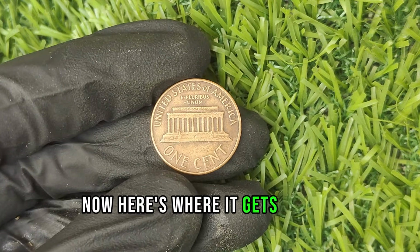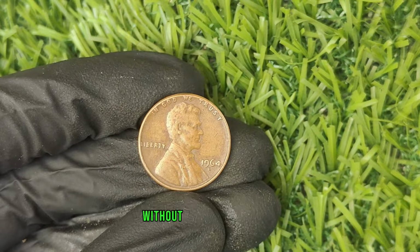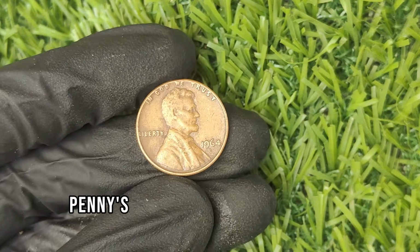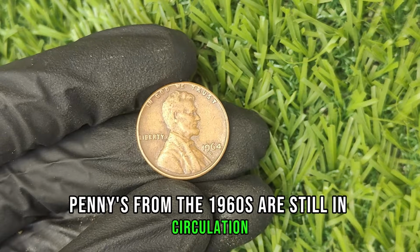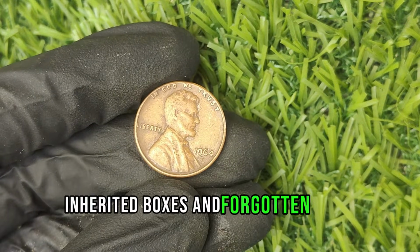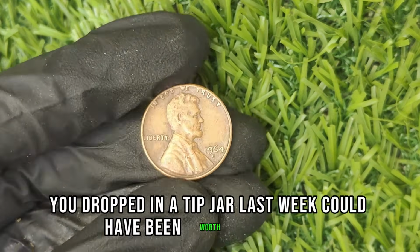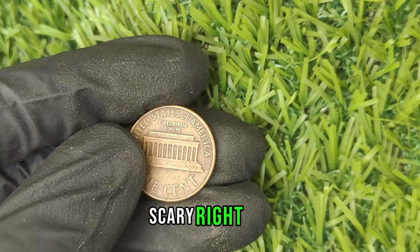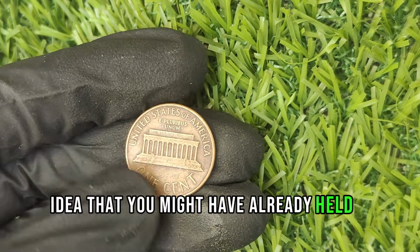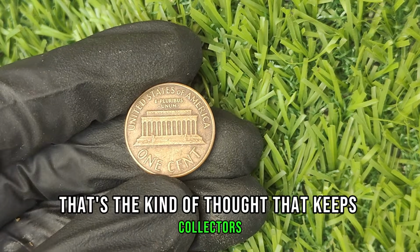Now here's where it gets really interesting. Millions of Americans might already own these coins without realizing it. Pennies from the 1960s are still in circulation. They sit quietly in old coffee cans, inherited boxes, and forgotten piggy banks. The very coin you dropped in a tip jar last week could have been worth a fortune. Scary, right? The idea that you might have already held a life-changing penny and let it slip away? That's the kind of thought that keeps collectors up at night.